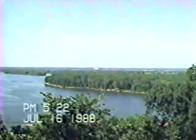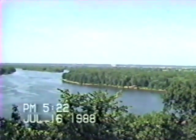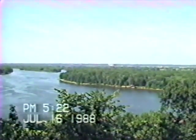There in the background in that clearing, you can see the new road that goes back up. How far out there is that, Betty? That's got to be 5 or 6 miles up there, doesn't it?